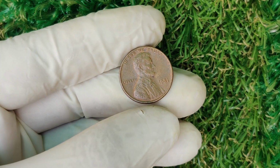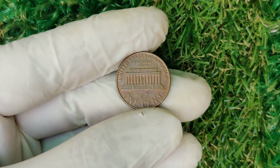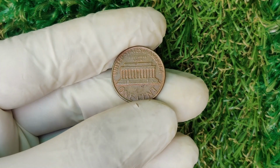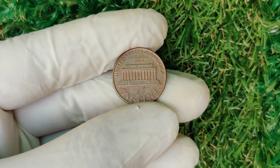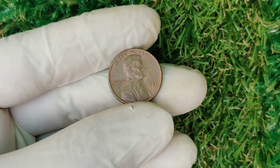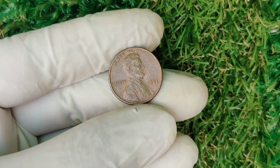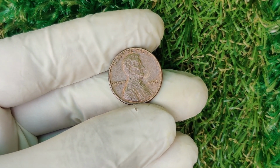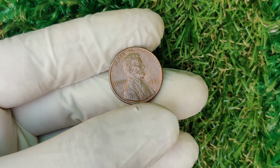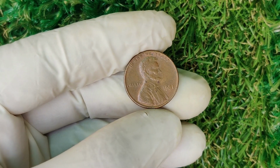The answer lies in the fascinating world of coin collecting and rarity. There are a few key factors that drive the value of rare coins, and this coin checks all the boxes. First and foremost, rarity is everything. Only a handful of these 1981 pennies with the mink mark have been discovered. The more rare a coin is, the higher its value.